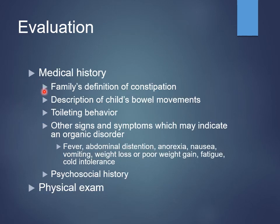Anywho, certainly look to see what the family's definition of constipation is. You need to make sure you're in line with that. If they're like, oh, he hasn't had to poop for 1 day, and they're bringing him in for treatment, that's not really appropriate, right? It needs to be at least several days. Look for descriptions of the child's bowel movements, what's normal for them versus abnormal, and look at things like toileting behavior, etc. And certainly a physical exam will be very important here as well.